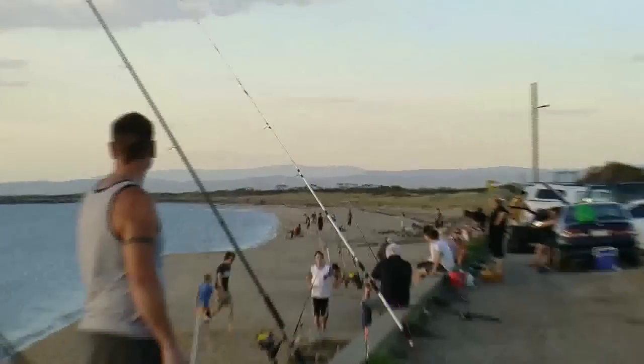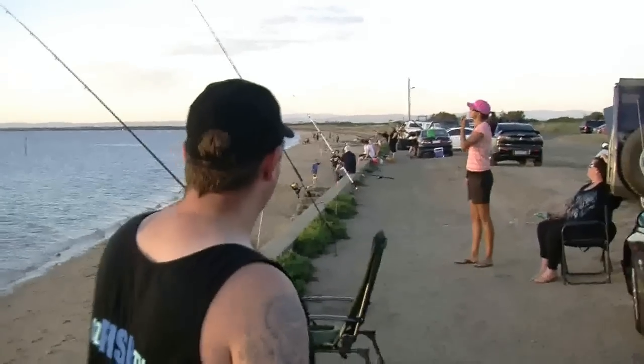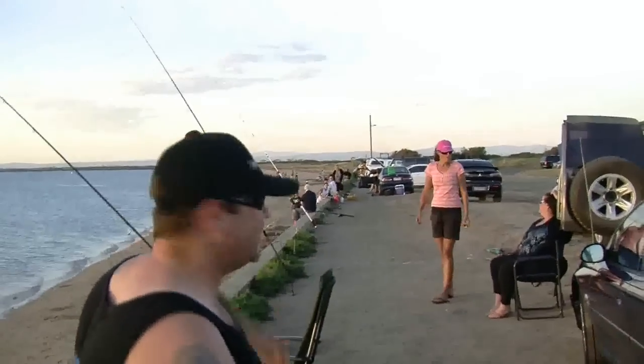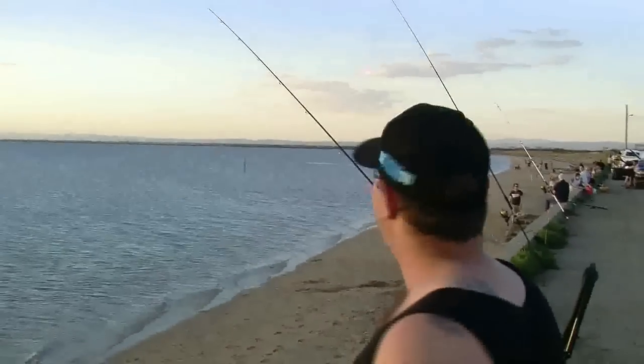As you can see, look down the beach, there's just people everywhere. It's a beautiful night. It's very accessible to every average angler out there. Bring the kids down, it's a great place. Kids splashing in the water. People with rods set up all the way down the beach. I reckon there's probably 50 or 60 rods set up from here to there. Now all we need is a fish.